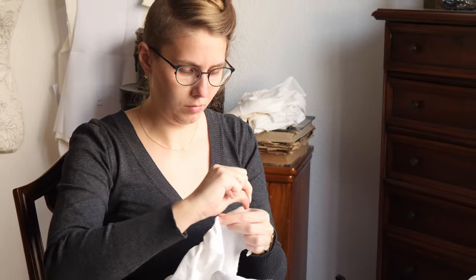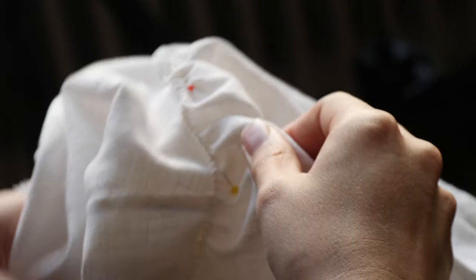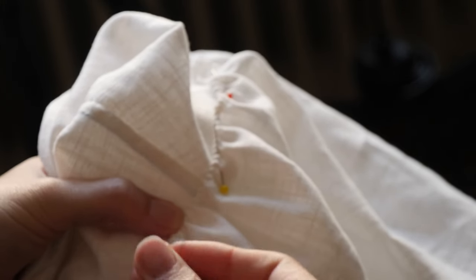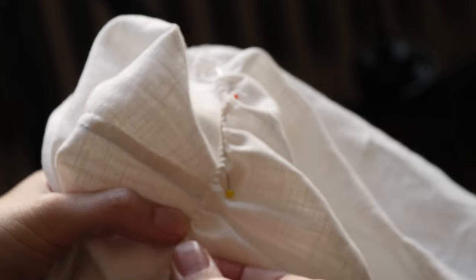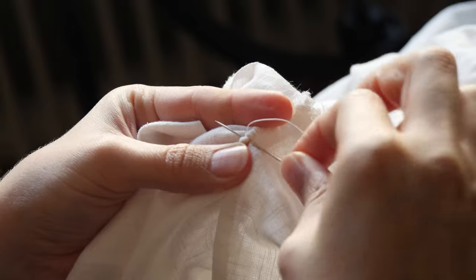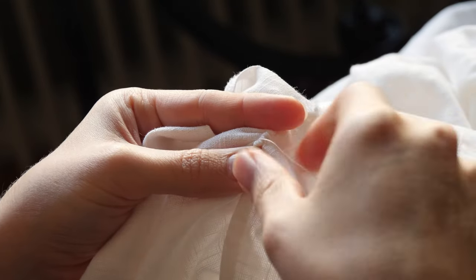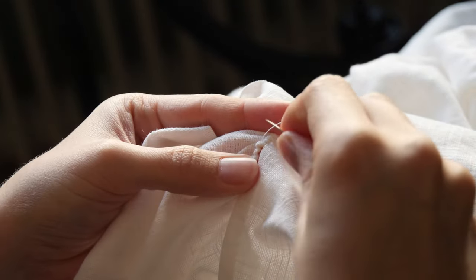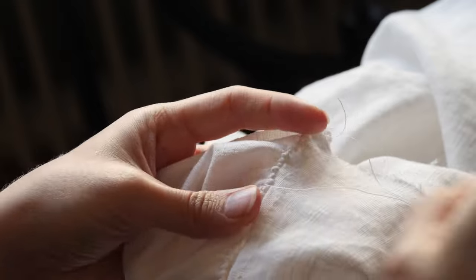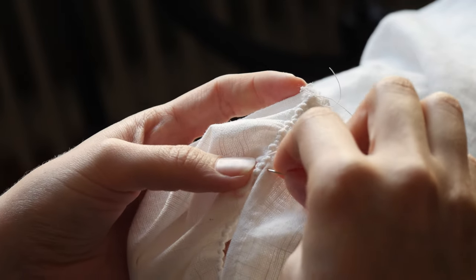This created a gathered and finished edge, which I then pinned onto the bodice to ensure even distribution. Having used double the length of fabric, I gathered it almost perfectly to match the length of the bodice. I sewed the skirt onto the already hemmed bottom of the bodice. I don't know if this was done this way in medieval times, but I wanted the garment with entirely finished seams, and this was the only solution I came up with.